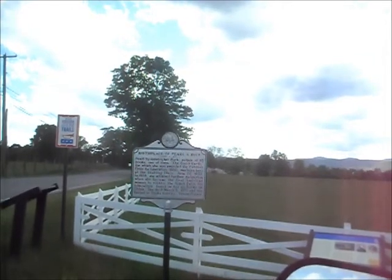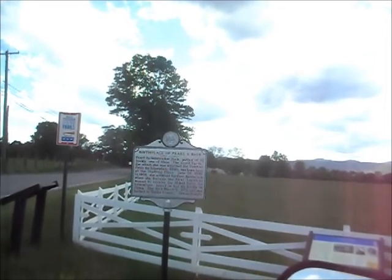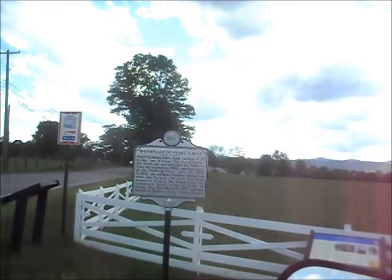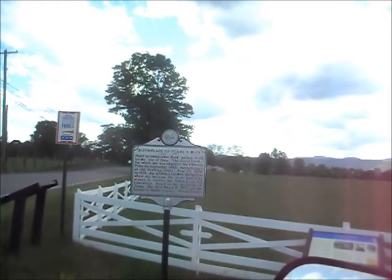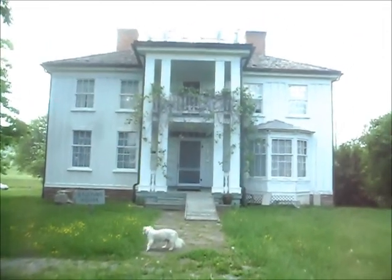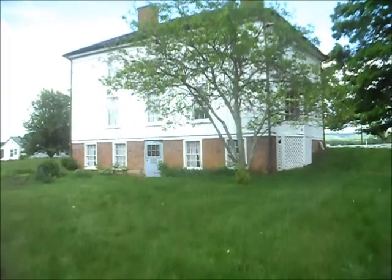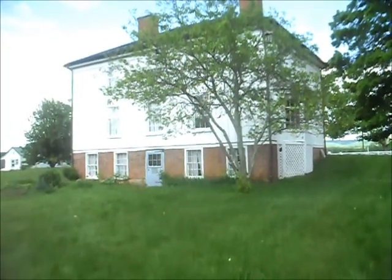Birthplace of Pearl S. Buck, author of 85 books, one of them known best as The Good Earth, for which she was awarded a Pulitzer Prize. 3 stories, including a half basement. That is, it's half buried. It's likely the kitchen and eating areas were down below.